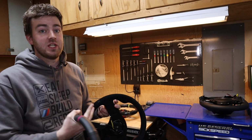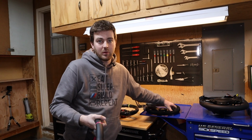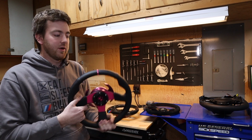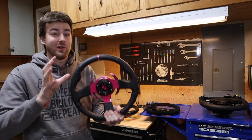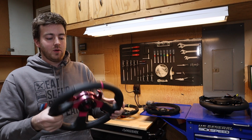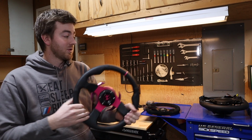The only thing that she didn't want, which I would have done for her if she did, is a flat bottom steering wheel. She thinks they look funny. And honestly, if you've got the quick release, there's no real reason to have a flat bottom. The flat bottom is, if you don't want to run a quick release, it allows you a little bit more space to get in and out of your car.